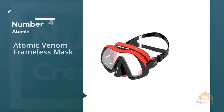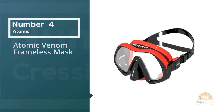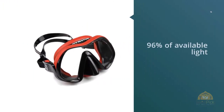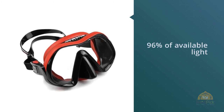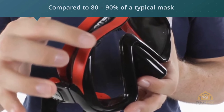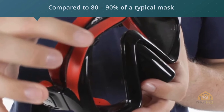Number 4. Atomic Venom Frameless Mask. The Venom Frameless Mask is Atomic's latest scuba mask that is a quality mask in every way. The Venom uses a tempered glass lens made super clear. This large single-window lens is distortion-free and lets in 96% of available light, compared to 80-90% of a typical mask.